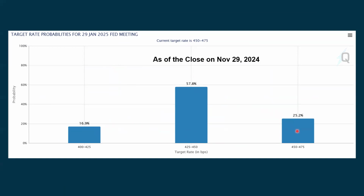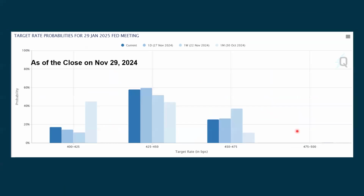But this is far enough out into the future that this adjusts, but we still like to keep an eye on it. And we can see how things change. Where we look here, the dark blue is the reading right now. Then we go a day ago, a week ago, and a month ago. So we're getting more locked into this idea of the rate cut potentially happening at the January meeting.